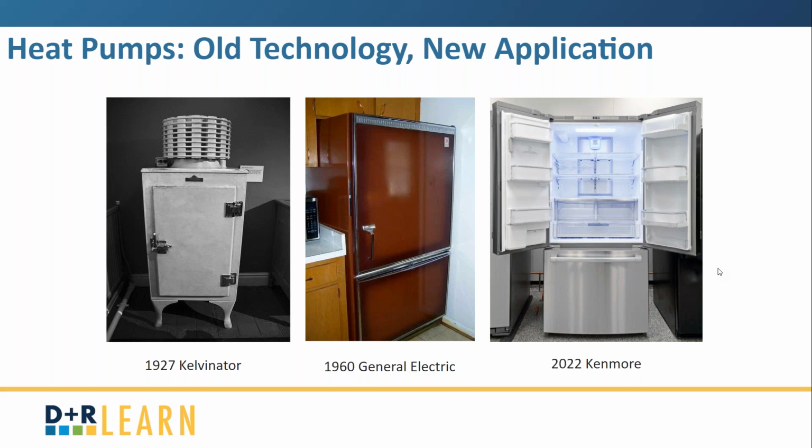So the question is, well, look at the center picture. It's a 1960 GE refrigerator. It was popular in color with copper tone, avocado, and harvest gold. And maybe some of you have those, remember growing up and having those refrigerators in your kitchen.